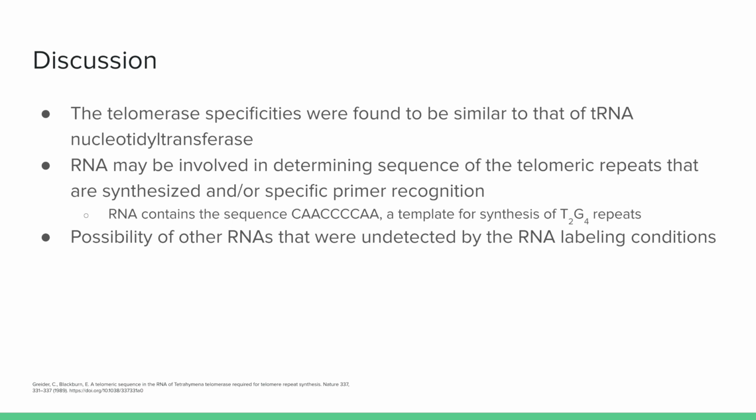Later research cloned the RNA component and found that it contained a sequence that provides a template for the synthesis of T2G4 repeats. This template is an integral component of telomerase and makes it unique compared to other eukaryotic RNPs in that it uses an RNA template for DNA synthesis, which they theorize may come from an ancient process. Furthermore, while the article found that RNAs of about 154 and 80 nucleotides in length co-purified with telomerase, further research needs to be done to completely rule out the possible presence of other RNAs that may be undetected by the RNA labeling experiments done in this article.